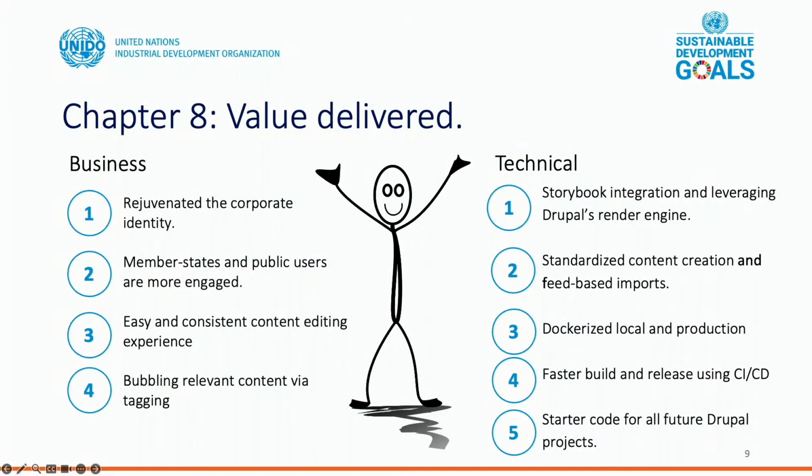So, what value did we deliver through our efforts? The business value: the rejuvenated corporate identity of UNIDO helped to emphasize the new direction, priorities, and energy in the organization. Of course, it made the big man happy, so that's an added advantage. It makes it a lot easier for our member states and public users to explore content. It allows our content editors to easily create and maintain content in a consistent manner. And the tagging system now allows content to show up contextually, which keeps our audiences engaged. Given these features were there, or have always been there, but now the new structure enforces it.